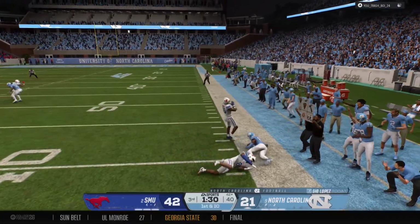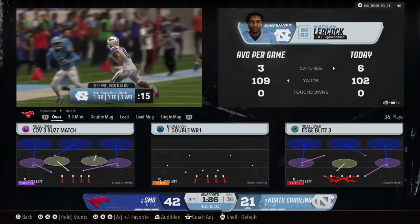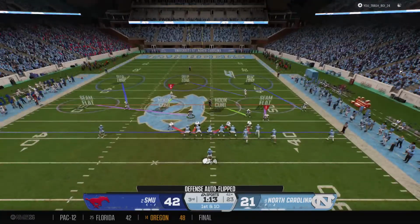Finds a man open on the right side downfield. That gain is good enough for a first down. Ball spotted at the 42. A new set of downs after that completion.